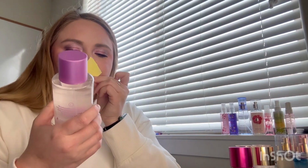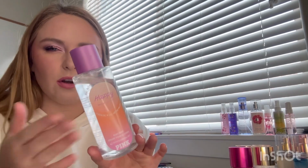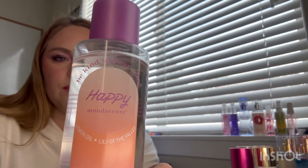I was going to say that, and yeah, that's what it's called. It really is. It's a very uplifting, bright fragrance. Maybe this would work well in the summer too, but it's so strong on the floral. I was thinking spring, but yeah, this is called Happy from Pink.